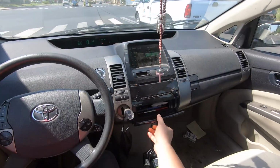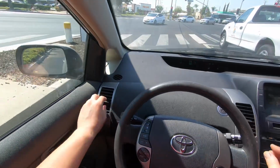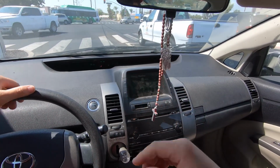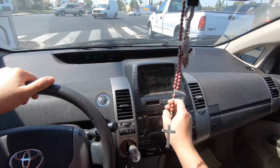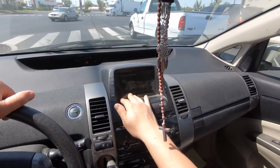Little compartment here for some stuff. Old Toyota Prius, but pretty cool. Let me hit this information. Let me see, trip information. Okay, consumption. That's what I want to know, how much MPG I'm getting. I don't know, it's a little dirty, so I can't tell.